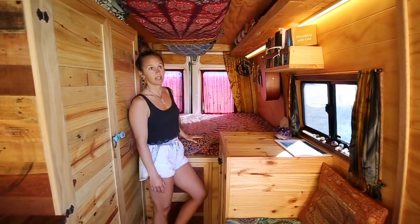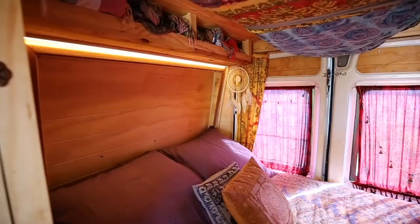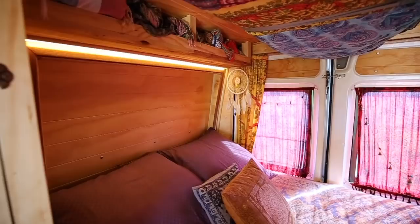So Charlie had to recess the walls so that we could fit a double mattress in comfortably, and it's lucky we're not tall people, but it is very comfortable for us.